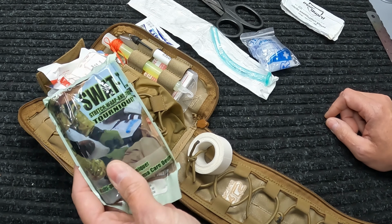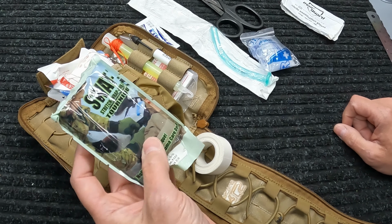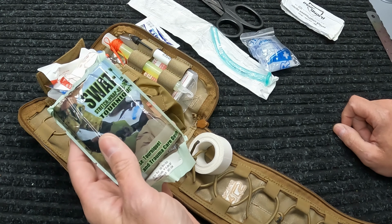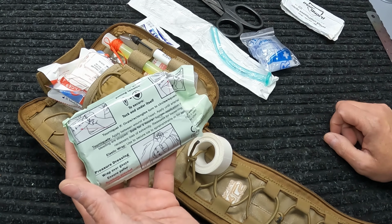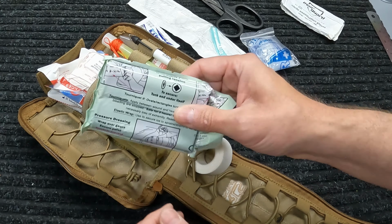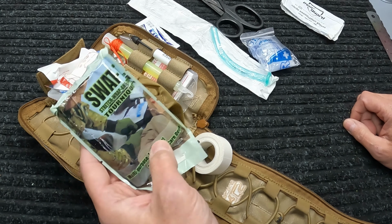Now it comes with the basic setup with this SWAT-T tourniquet. Personally, I'm really a fan of these SWAT-T tourniquets. They can be used for a lot of different things, not just a tourniquet on an extremity: wrapping over a secondary dressing, over some gauze, over an Israeli bandage, over some QuikClot, just a lot of different uses. You can even stabilize a splint. These SWAT-T tourniquets are really easy to use and really versatile.